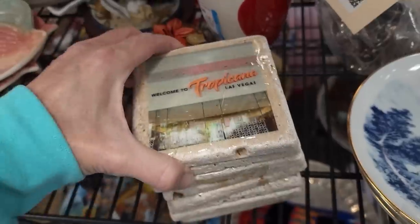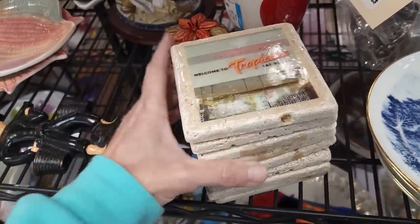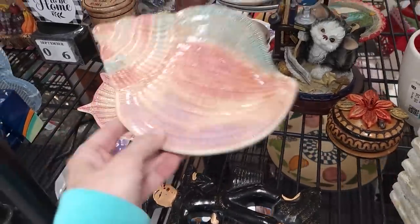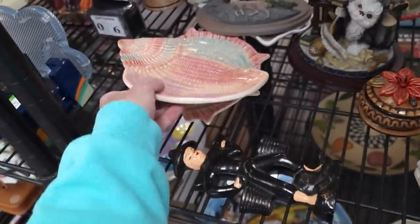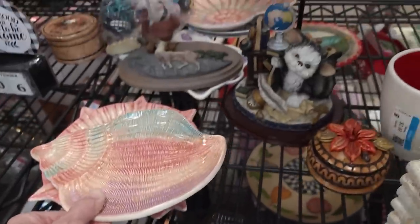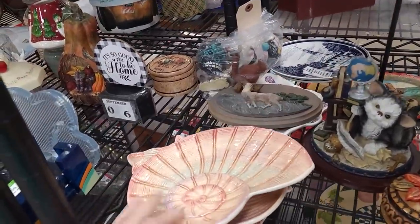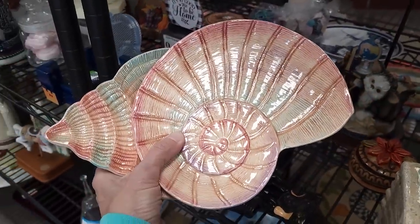Now, I wonder, this one says Tropicana. I wonder if they're all Tropicana. How much are you? $7.99. Gonna pass. These are Omnibus by Fitz and Floyd. $3.99. Oh, and there's another one back there. Oh, this one has a really bad chip, so let's see if this one's in condition. This one's okay. All right, we're gonna get the Omnibus by Fitz and Floyd.